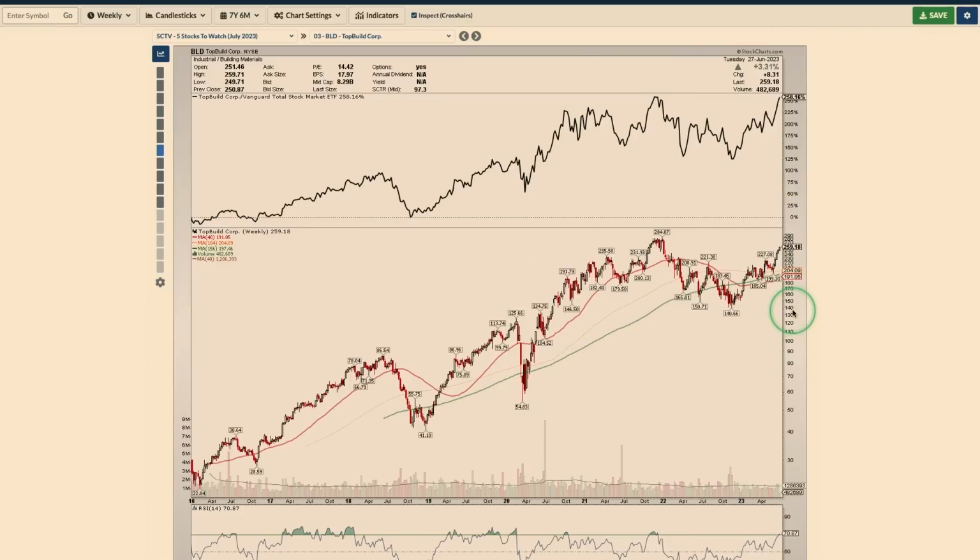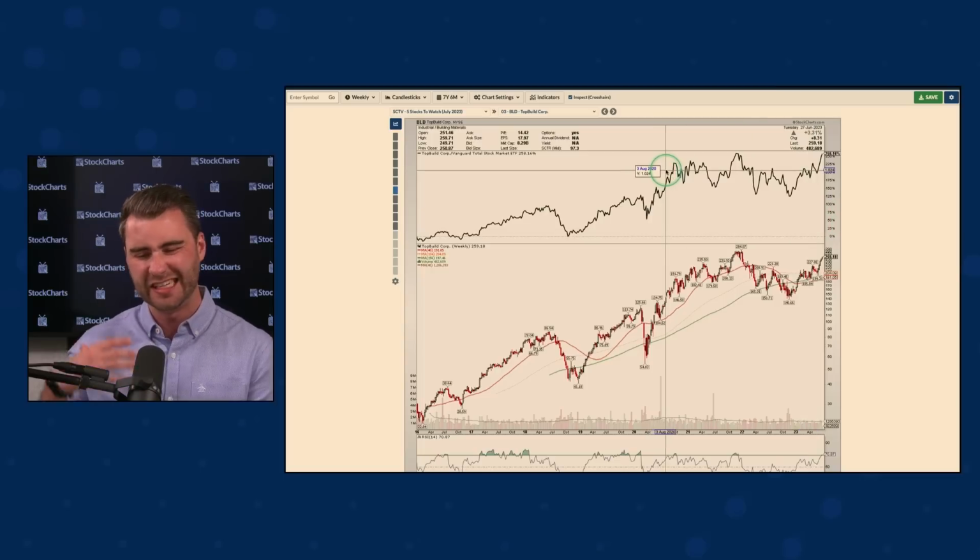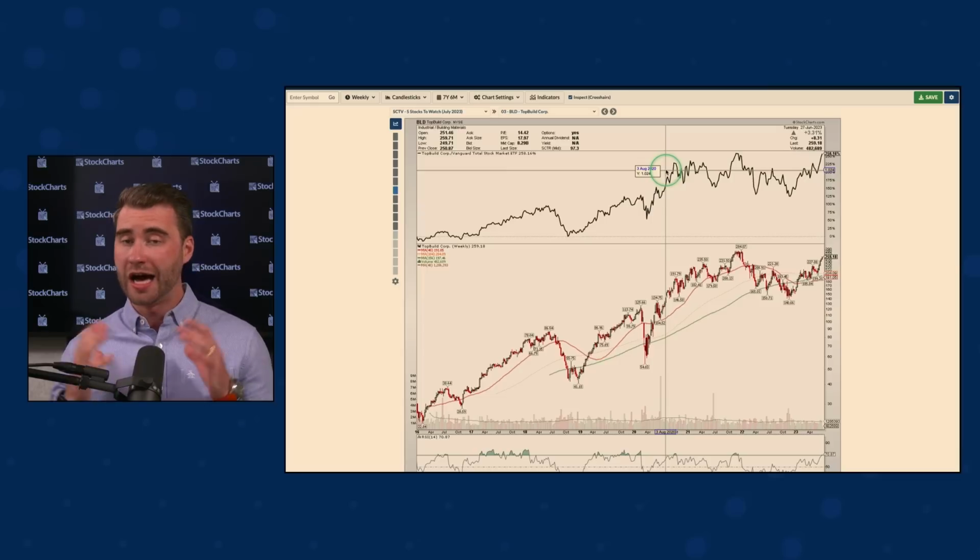So this is another name that has come across my screen that has a lot to love about it here on the weekly and on the daily. Again, watch that relative strength. If this can continue to make that move higher, this could be a strong outperformer. Again, backed by a lot of strength that we're seeing out of that home construction space. This is getting a pick up from that.